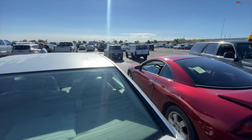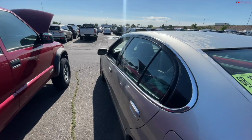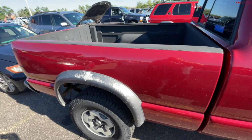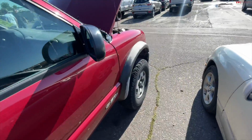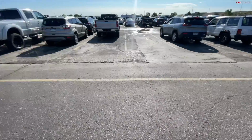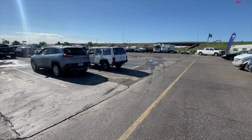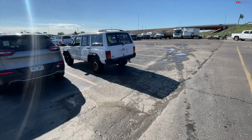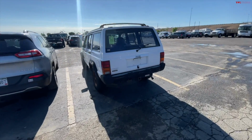I don't know. But you can see there, you got a first generation Cherokee. Look at this, you got a S10 pickup truck. I think this is a ZR2. It's definitely got the wider fender flares. We got it running. Maybe I'll take that out for a spin. That Cherokee is pretty nice looking, although I think this might be a two-wheel drive.